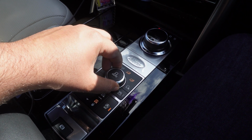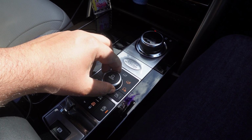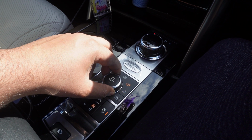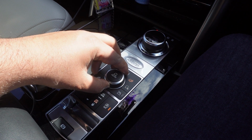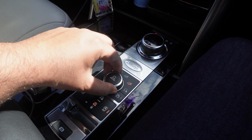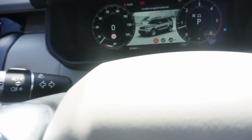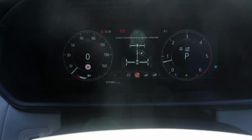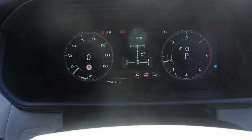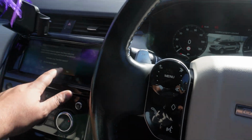And then you've got this one here, which then goes onto sand. And then you've got this one, which then goes onto rock crawl. So if you're going on somewhere which is really rocky, then that's the one for you basically. If we move it back, we're not doing anything like that, so we'll just move it back into standard comfort mode. And there you can see comfort mode selected, which then gives you the best drive, which is absolutely great.